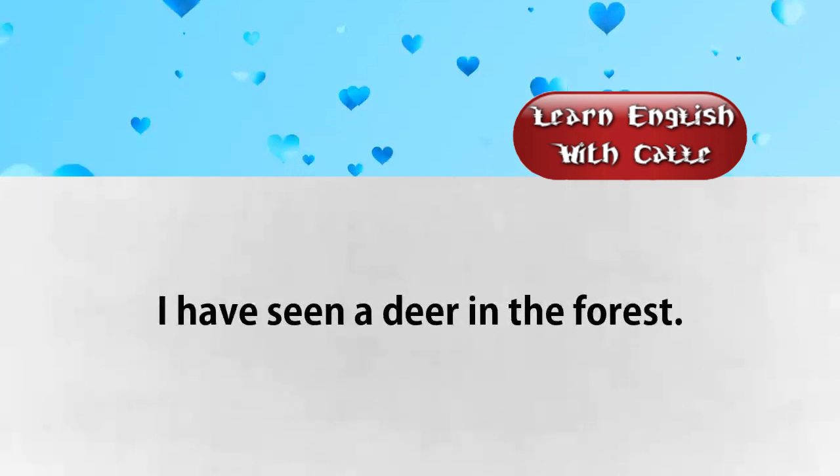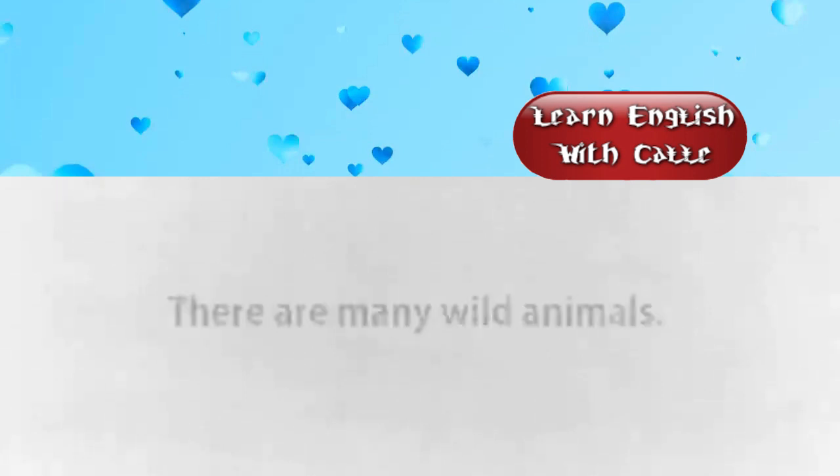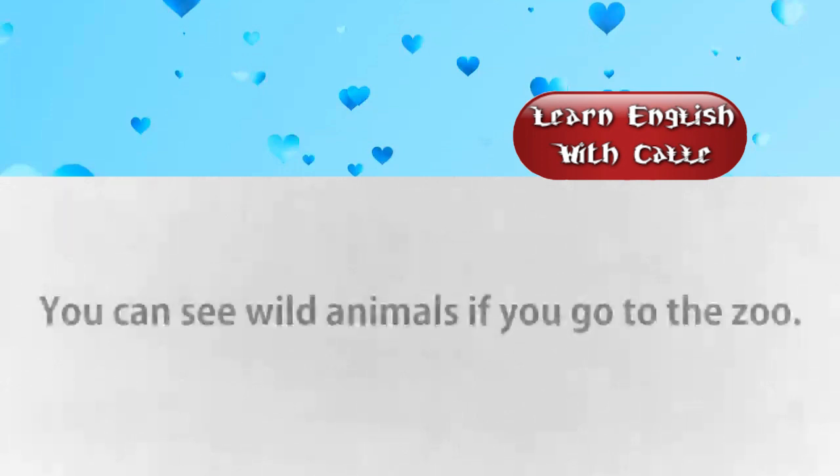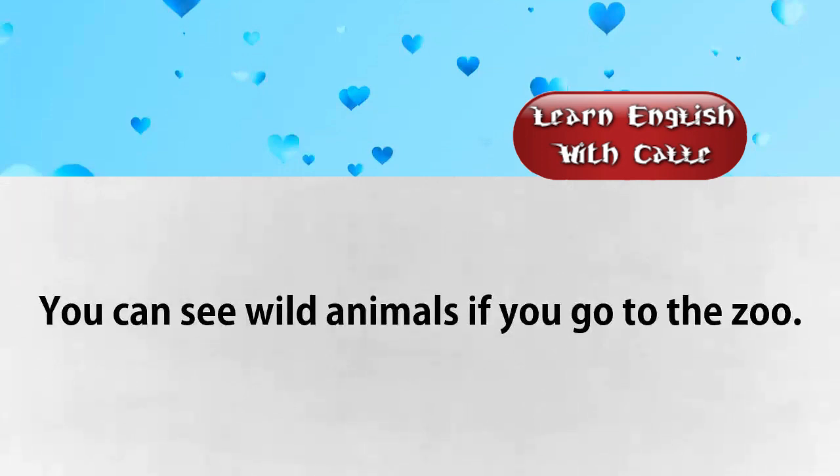I have seen a deer in the forest. There are many wild animals. You can see wild animals if you go to the zoo.